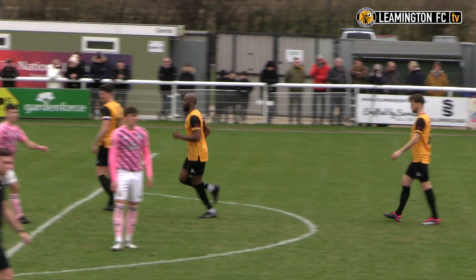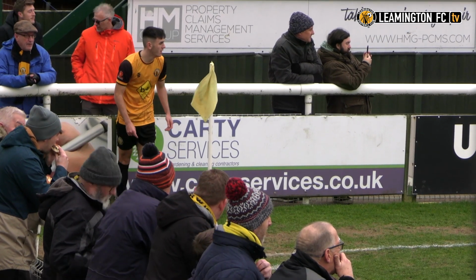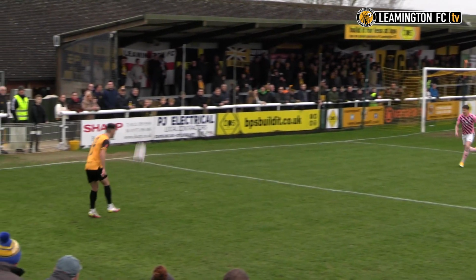Liam Cross has decided to take matters into his own hands, and he will have the in-swinging corner as the Leamington tall men come forward. In it comes from Cross towards the penalty spot. Edwards jumps, keeper punches away. It's going to go back to Cross on that far side.